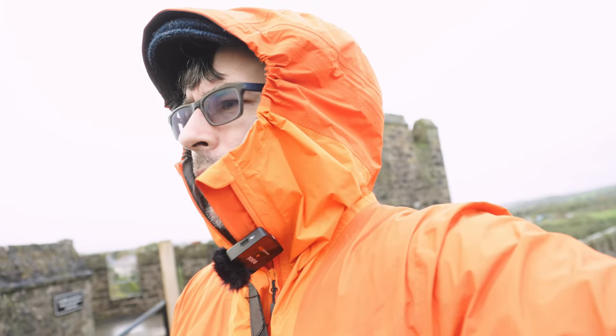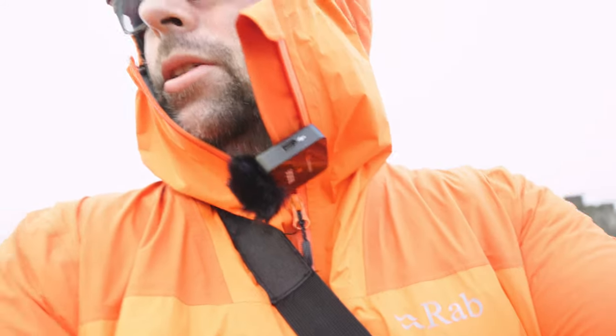But it's just so easy to zoom in on a subject and do that Tarantino style zoom that I really love as well. So yeah, I'm really enjoying using this lens. It's so versatile. It's got image stabilization. It's quite quiet as well, and it's just absolutely lovely. Lovely lens to use, really.